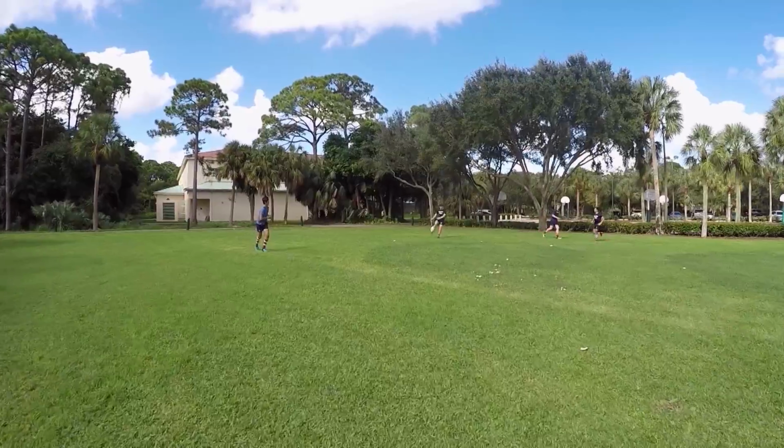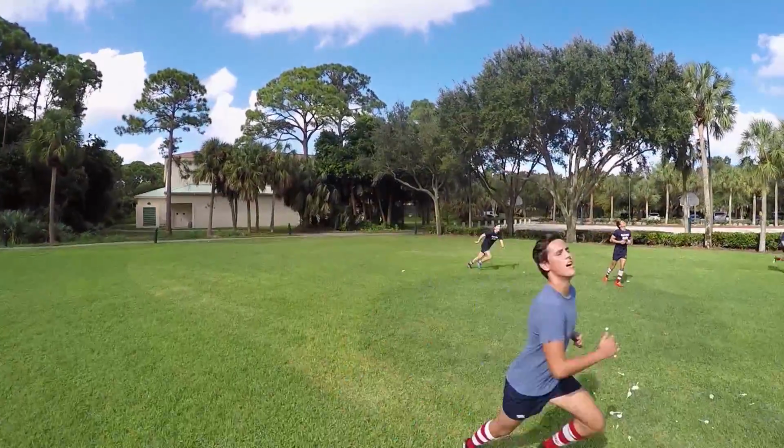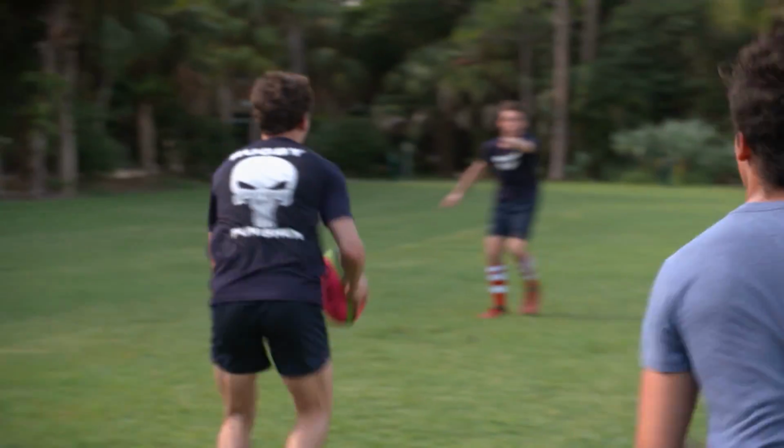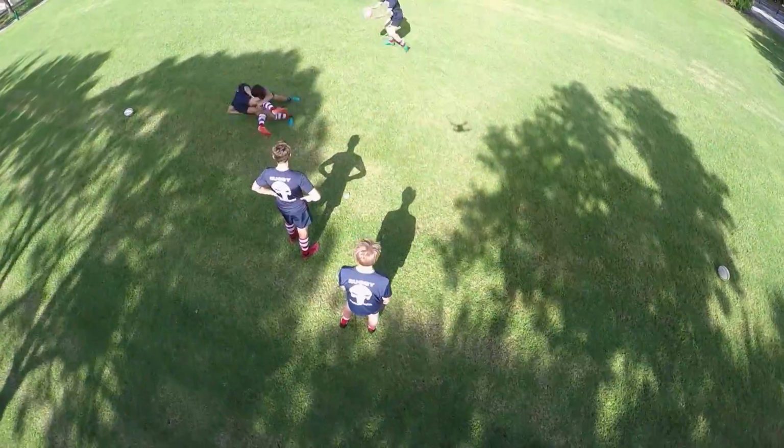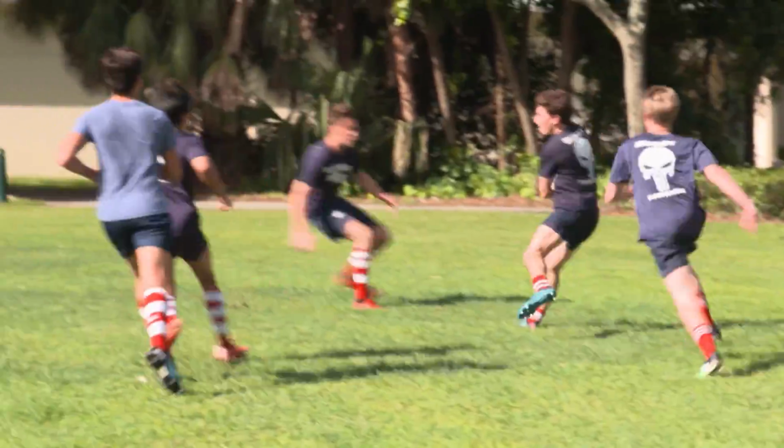We're never thinking about the potential for a problem. But these are teenagers, they're aggressive, they want to win, and they certainly will do anything that it takes in order to get their team that extra point.